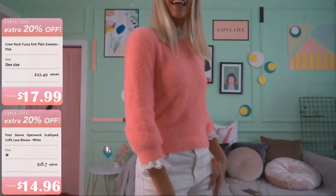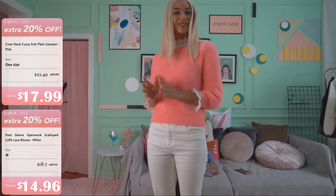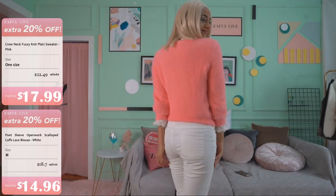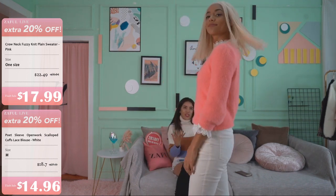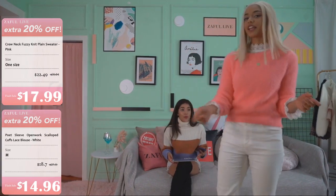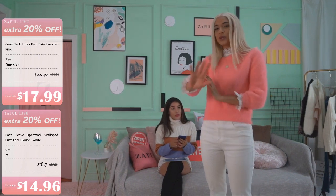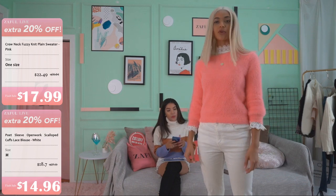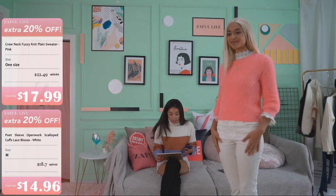And I paired it with these white pants so that it's all a nice, cute little color pop look. I actually love the shade of pink. It's not too pink, and it's really nice, especially with the white. Usually I see a lot of hot pink, baby pink, and then this one's kind of in between. No, it's actually pretty spot on. This is what you would see it as.